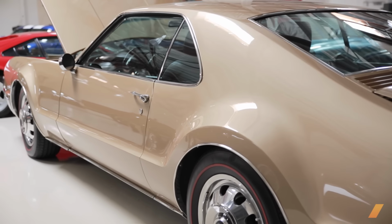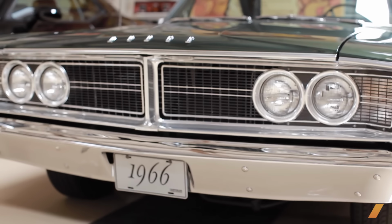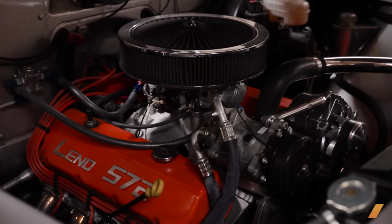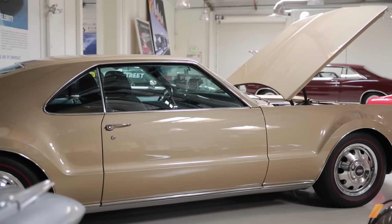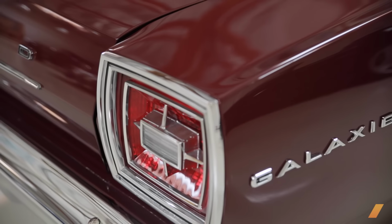So where do you take it when you take it out? I drive it. I mean, it's a car. I use it. I don't give it to the valet or anything like that. Anyway, that's my idea of some classic American muscle and some American muscle that's been resto-modded.